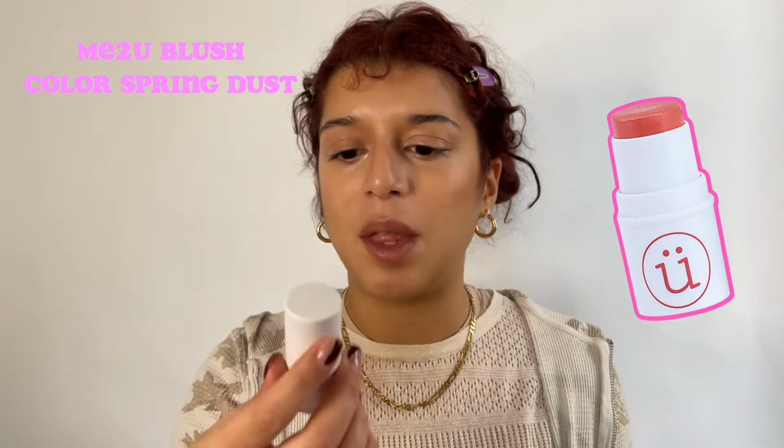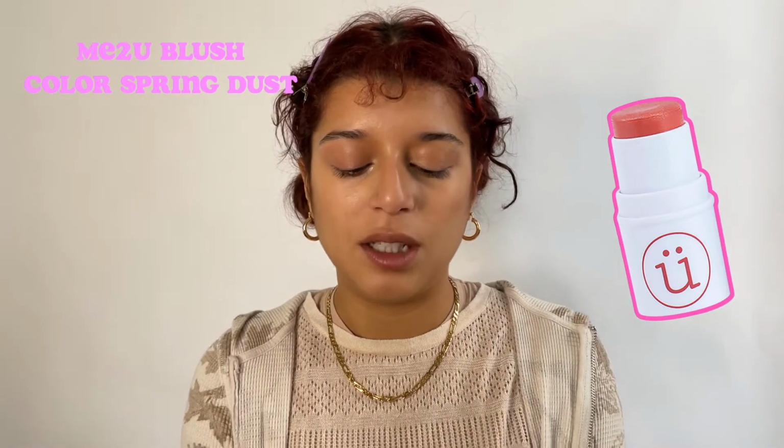So I'm not done with the cream stuff. Now I'm gonna use this blush stick from Me to You, and it is so pigmented. This is in the color Spring Dust.